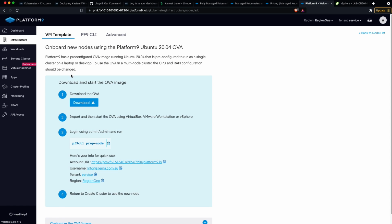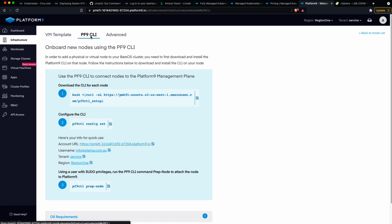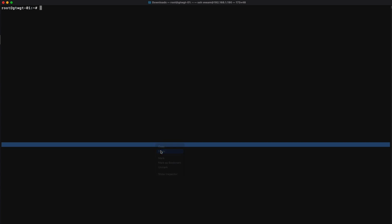We've got a couple of options here. You can do a VM template, or you can do it via the Platform 9 CLI. So I'm going to use that method. This is pretty cool because you can just download your Ubuntu. They've got an Ubuntu OVA here that you can download directly. It's pretty much ready to go. In terms of what I've got, as you saw in vCenter, I've got my own bare OS. So I'm going to use the Platform 9 CLI to do the configuration. Let's copy that, go back here and paste that in.